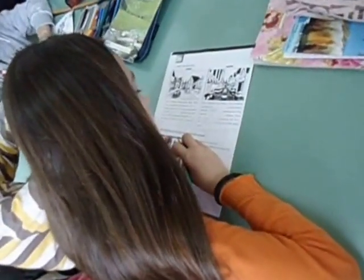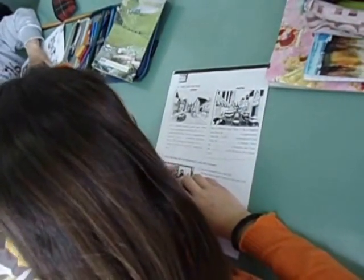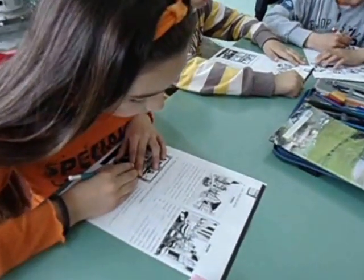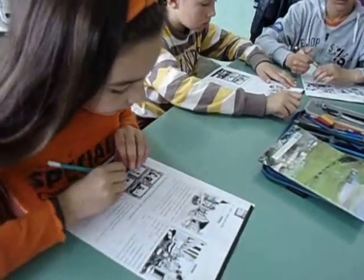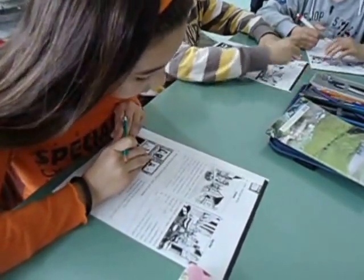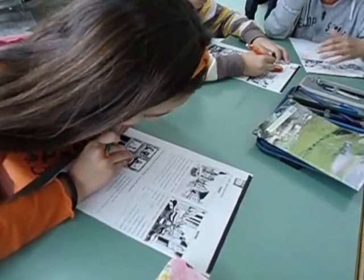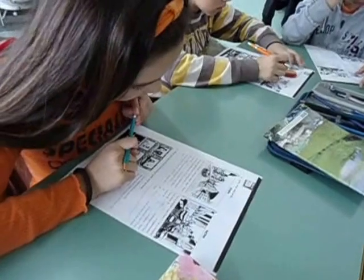70 years ago, there was a greengrocer's and there was a baker's, but there wasn't a supermarket. There is a butcher's, but there wasn't a restaurant. There was a library too. There weren't many cars then.